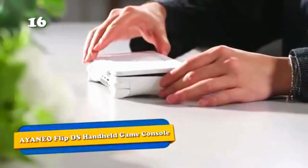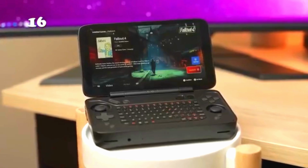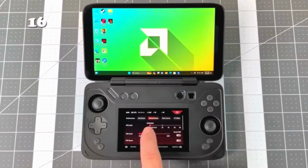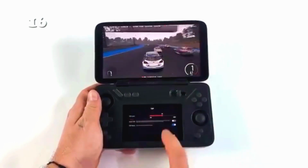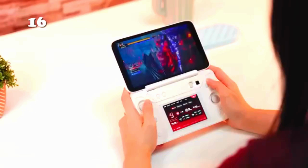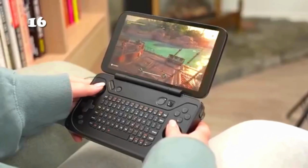The ANEO Flip DS handheld gaming PC revolutionizes portable gaming with its sleek 7-inch 120Hz IPS display, AMD Ryzen 7 7840U processor, and Radeon 780M GPU. Featuring 32GB of RAM and 2TB of SSD storage, it combines powerful performance. With a built-in keyboard and advanced connectivity options, this compact device is designed for seamless gaming and productivity on the go.